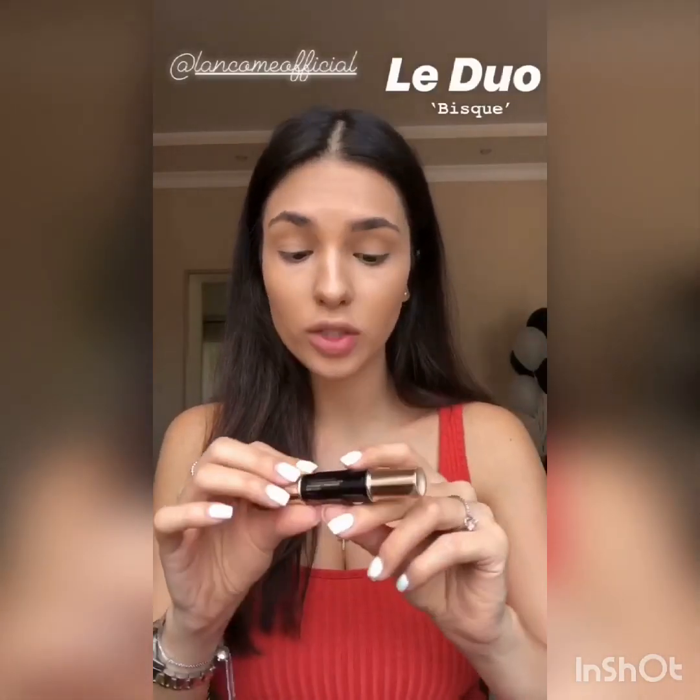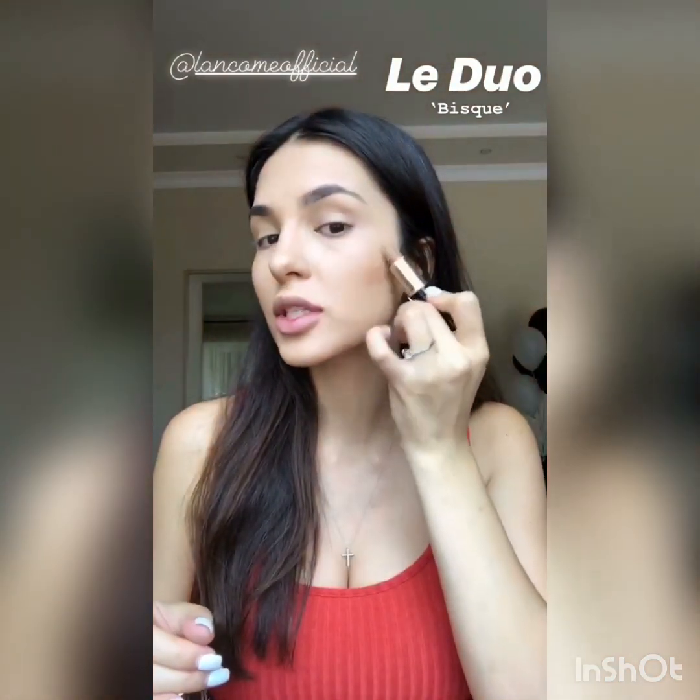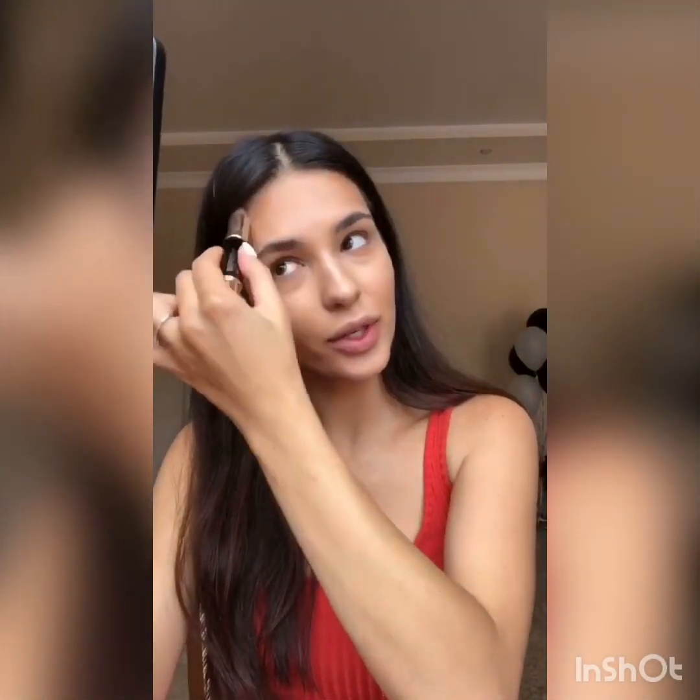Okay, next is going to be a little bit of cream bronzer. This is the Le Duo from Lancome. The color here is Bisque, and it's just a little bit darker than my skin tone. I wouldn't exactly call this a contour stick, only because it's a little bit warm, as you can see. So I'm just adding this into the areas where I would normally bronze up my face.